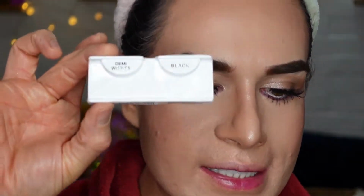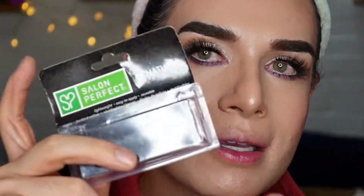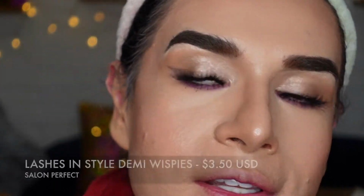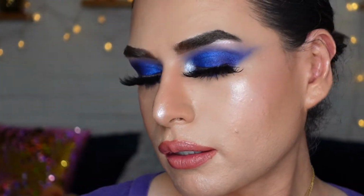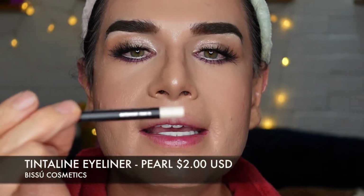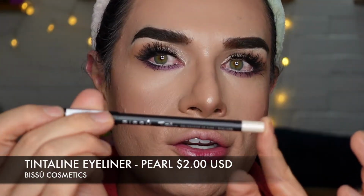Ooh, fancy. What do we think about these cream eyeshadows now that they're blended? All I did was just apply a set of lashes. I went for Demi Wispies by Salon Perfect. You can even tell because my lashes look so bushy right now. Maybe for some babies out there, these lashes are gonna be a little bit too dramatic, but of course for me, compared to the ones that I used on my Electric Blue Smoky Eye, baby, these are just nothing for me. They look so pretty, and I also applied this Bisou Tintaline eyeliner on my waterline. This is beigey and pearly, just beautiful.